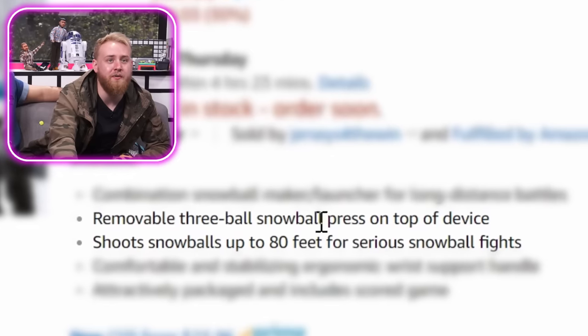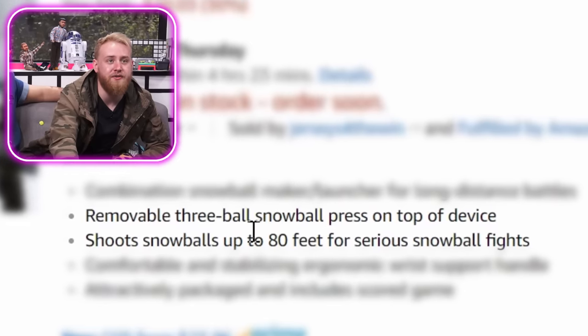Removable 3-ball snowball press on top of device. Shoot snowballs up to 80 feet. 80 feet. That's far. That is almost 30 yards. And for a well-packed snowball, that's deadly. 30 yards is pretty far. I mean, I could still easily throw a snowball farther than 30 yards. The only way you're getting a snowball to 80 feet is if it's well-packed, and I don't want to be on the receiving end of a snowball that takes 80 feet.